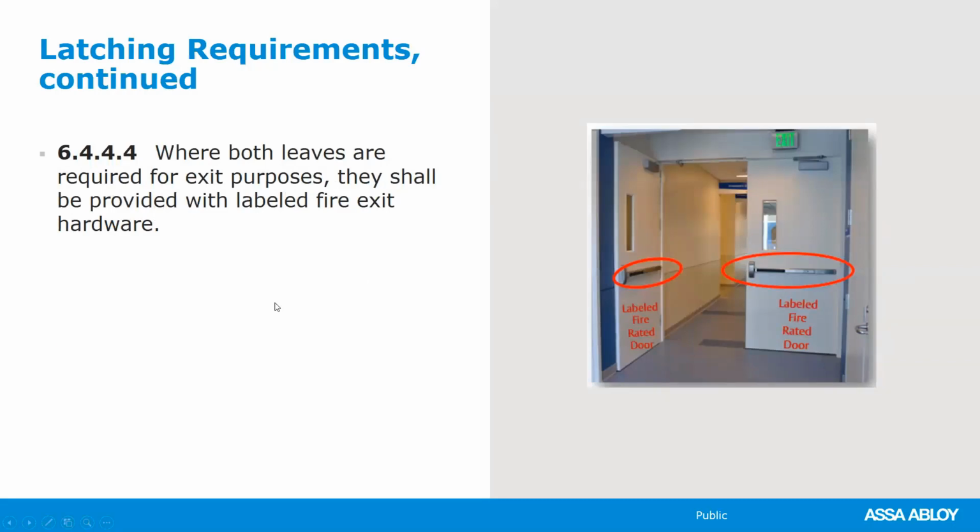As we discussed, when both leaves are required for exit purposes, they shall be both provided with fire labeled exit hardware. Again, the method for calculating the egress width for the doors and how many doors you need exist in Chapter 10 of IBC. Once you determine that both leaves are required, you must provide the proper exit devices on both leaves of the opening.